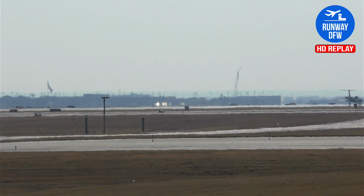There's American Eagle Flight 3649 coming in from Laredo in an Embraer 145.